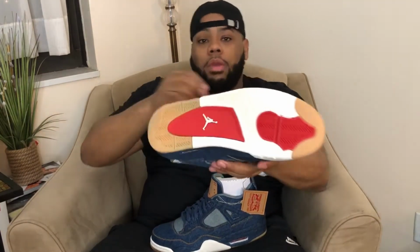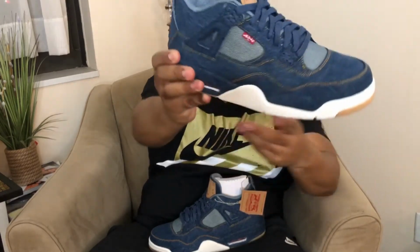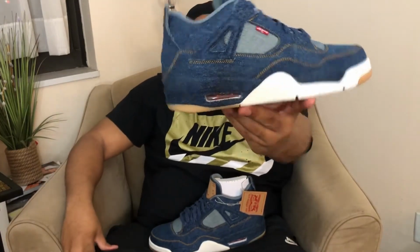And on the bottom, you have your gum sole with red hits, and this is more of a cream. It's not fully white. It's more of a cream, which is pretty cool. I'm glad they put that on there. I definitely like the gum soles on the tips, at the top of the shoe and the bottom of the shoe. The shoelaces are also denim, or blue denim. The air bubble on these is red, and it also has a jagged finish when it comes to the jean material.